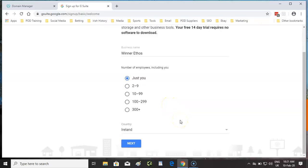Now, country is where you're based. A lot of people will say, well, I'm going to sell to United States, so I'm going to put United States in here. No, you have to put in where you are physically based. So I live in Ireland, and so that will be left as Ireland. And obviously, because of my IP address, Google already knows that it's Irish.